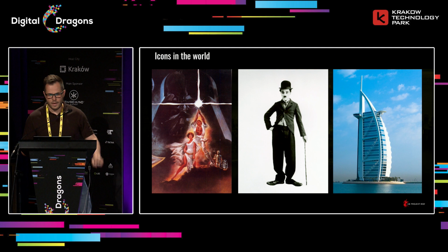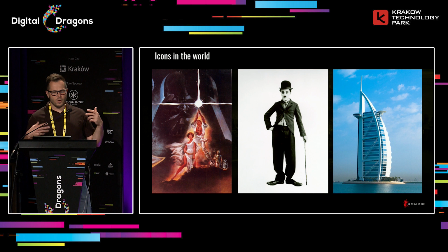Each one of these graphics is a pop culture icon. We have Darth Vader, we have Charlie Chaplin, and we have an Arab. The designs connect with the audience. We are selling the base idea. All of them have a really clear vision, and they are visible. They present good aesthetics, and they deal with good schematics.